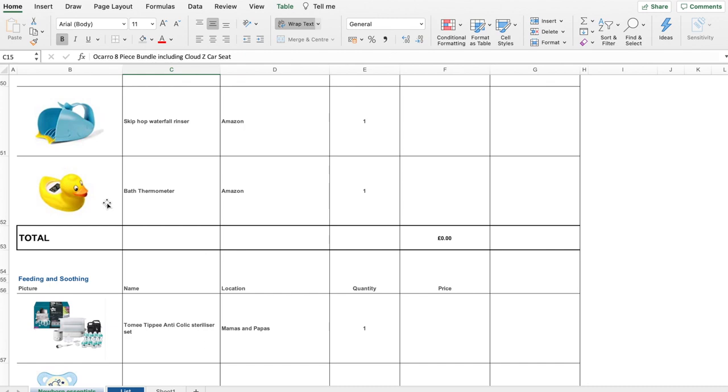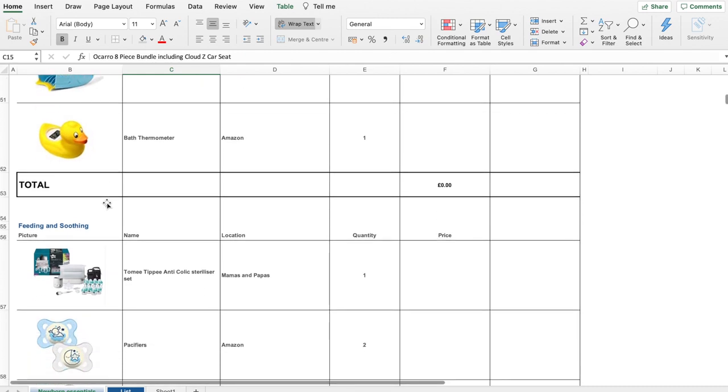Bath thermometer, it's self-explanatory. You need to know that you have the right temperature for your baby, rather than just guessing with your elbow or the back of your palm and all of those things. Just use a bath thermometer.